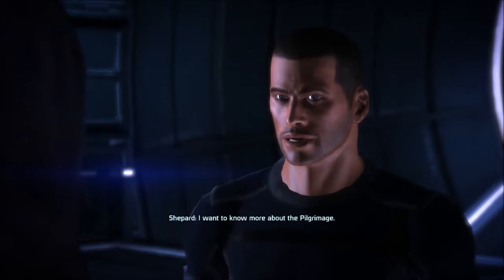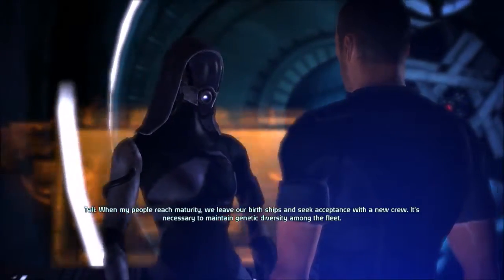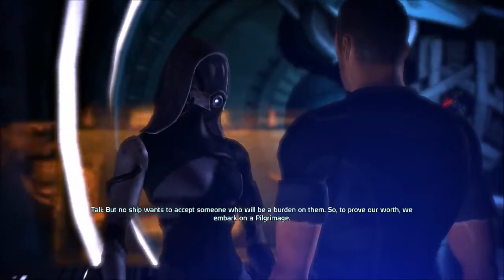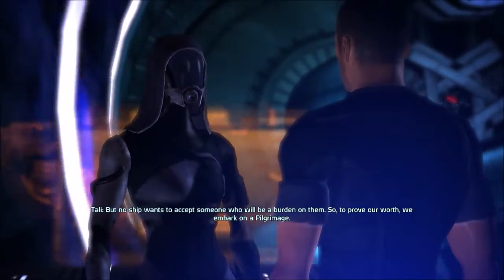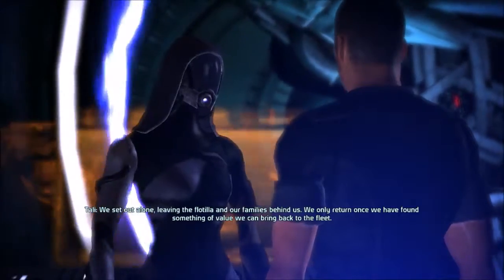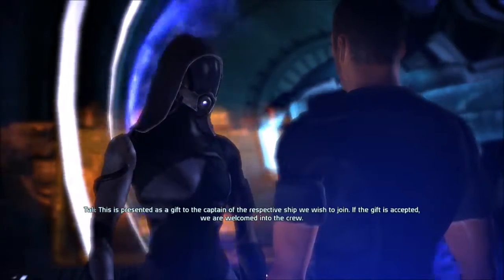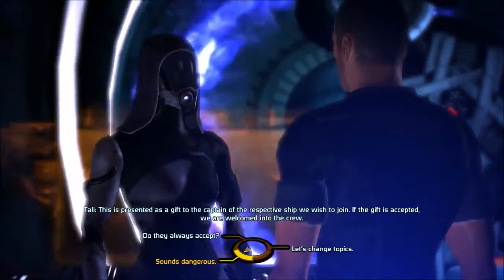I want to know more about the pilgrimage. When my people reach maturity, we leave our birth ships and seek acceptance with a new crew. It's necessary to maintain genetic diversity among the fleet. Makes sense. But no ship wants to accept someone who will be a burden on them. So, to prove our worth, we embark on a pilgrimage. We set out alone, leaving the flotilla and our families behind us. We only return once we have found something of value we can bring back to the fleet. This is presented as a gift to the captain of the respective ship we wish to join. If the gift is accepted, we are welcomed into the crew.